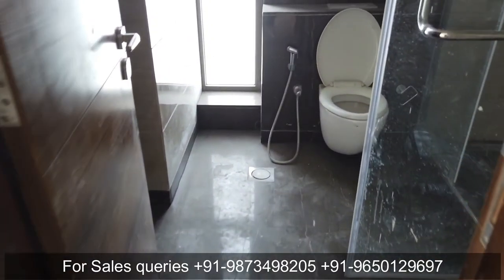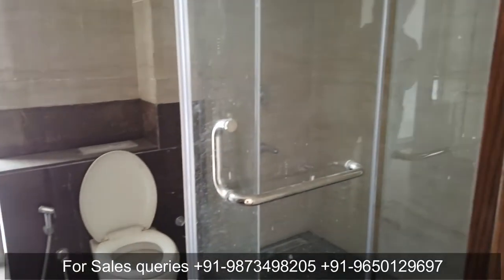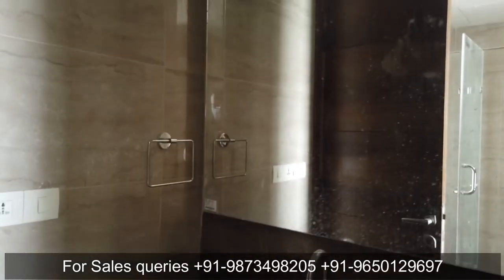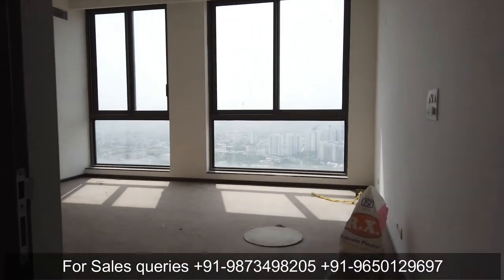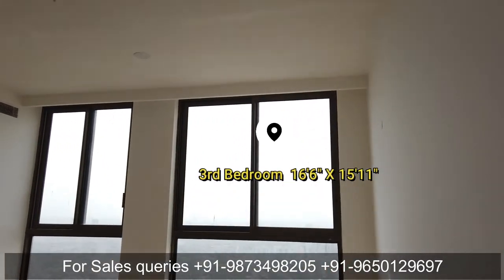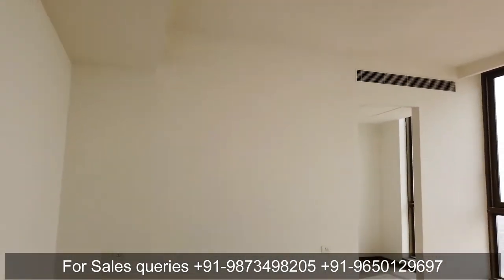This is the attached washroom area that comes with all the bath fittings and sanitary fittings of reputed make. The second bedroom, or the third bedroom of this apartment, is of 16.6 into 15 inch and comes with the laminated wooden flooring and VRV air conditioning.